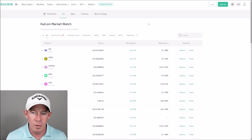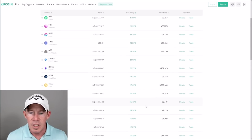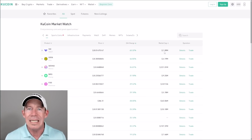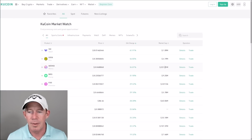You can move over to Kucoin. And again, look at these moves. VAI up 65%, Grin up 47%, 33%, 31%, 29%, 29, 28, 25, 23, 22, 19. Double-digit gainers everywhere. Now, these are small caps, so you have to have a small bag, get in and out of them. $1 million market cap, this thing pumps easy. Small, $4 million market cap. WeMix has $220 million, bigger, larger market cap. Still not huge, but larger.